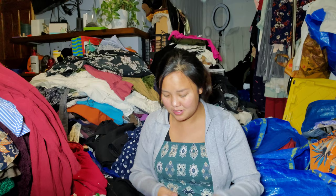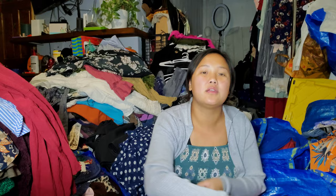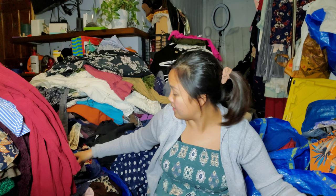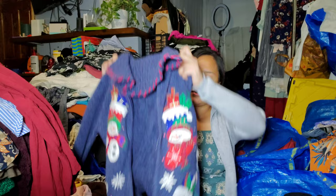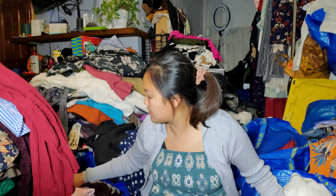More Christmas sweaters. I love Christmas sweaters. They're going out for me like hotcakes. So I'm excited whenever I find these. And they're super adorable too. Some lady just donated all her Christmas sweater collection, which is kind of sad for her, but good for me. I love all these Christmas sweaters. They're adorable and they're selling for me, so I'll pick them up all the time. I pick Christmas sweaters up even during the summertime just to stock up for the winter. We're done with Christmas sweaters for a bit.